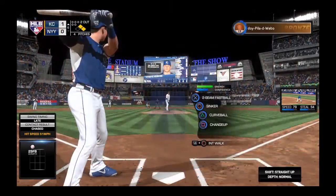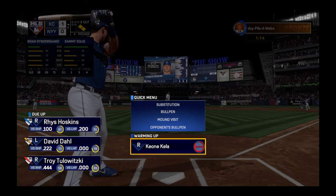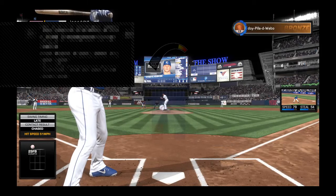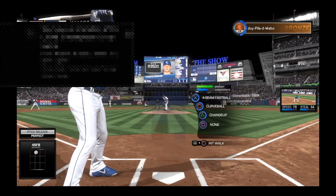Digging in once again, number 17. We'll see if he can come through in a clutch spot here. 2 on, 2 out here in inning number 6. Keone Kela will come on out of the bullpen. Keone Kela. And here's a fastball called for strike 1.